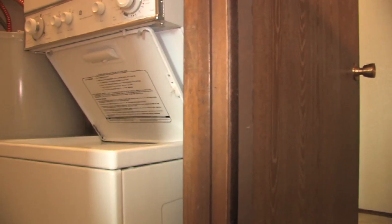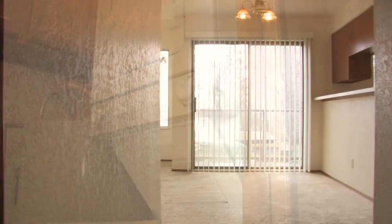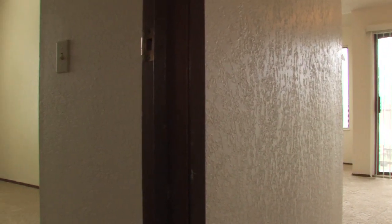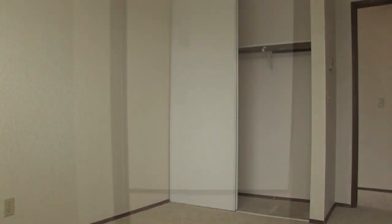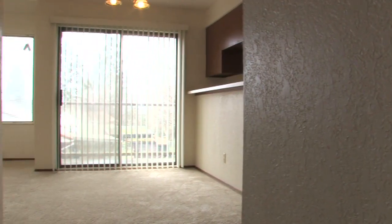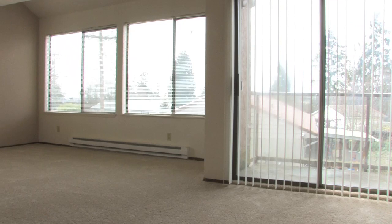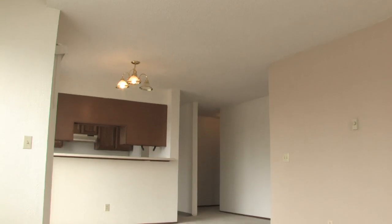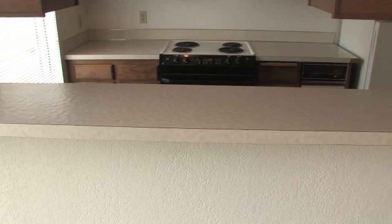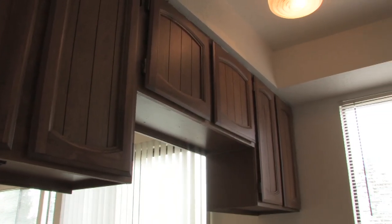As you exit the main bedroom, across the hall, you'll notice a full-size washer and dryer. And here is a second bedroom, still a very nice size, and also has a great closet. As you move on, the unit opens up to the living area and kitchen. The living area is very spacious and has plenty of windows and tons of great light. The kitchen features a great eating bar, beautiful wood cabinets, tile floors, a dishwasher, and plenty of great counter space.